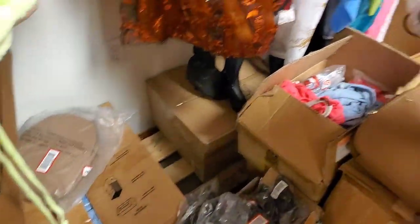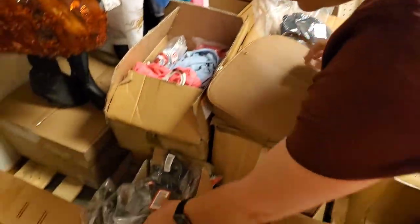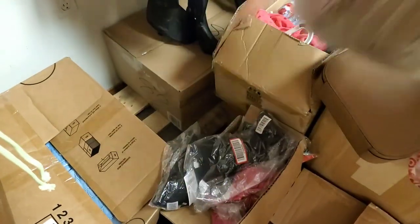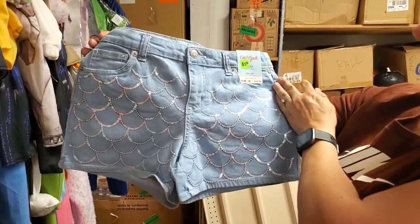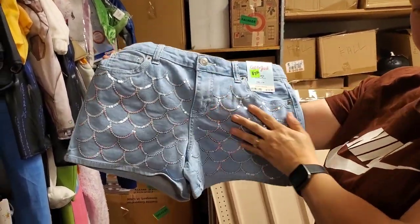This is a swimsuit. I think we sold this one with the rings. Yeah, I think so. Okay, and then, yep, that's what this is. More swimsuits. Perfect time of the year, though. Okay, I want to see what in the world is in that thing. Jeans. Oh, shorts. Oh, shorts! That looks like a mermaid. That's awesome. It looks like they have various different sizes.